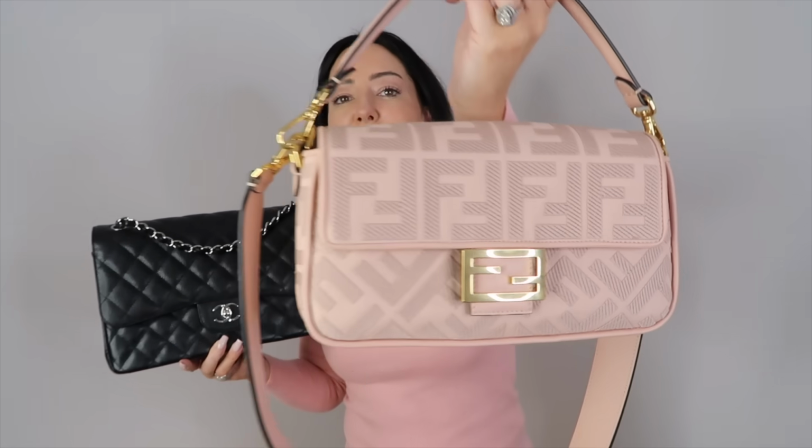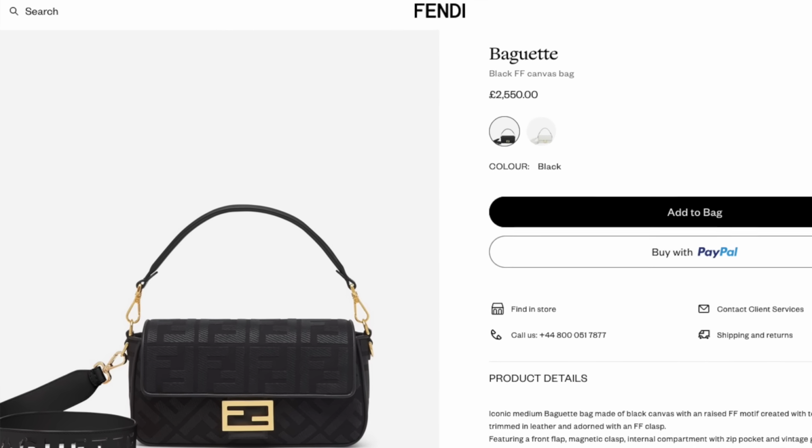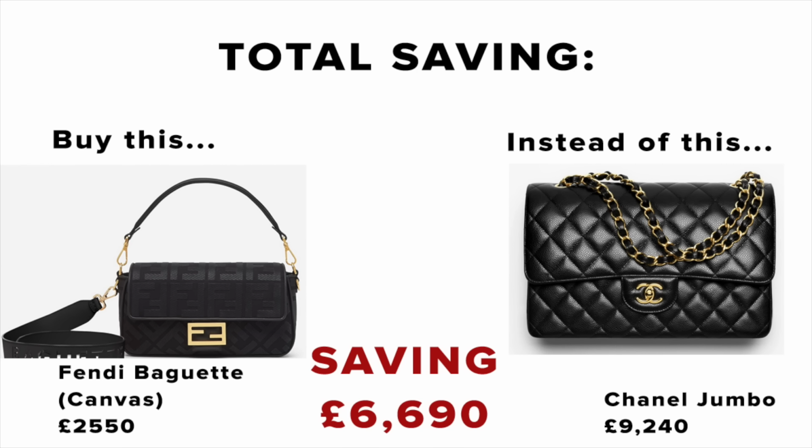If you were to get the canvas version, and I've shown it here in black, just like a classic black, the canvas version is £2,550 versus £9,240. It's huge. So if you were to buy the canvas version in the larger size, you would be saving a whopping £6,690. That is a massive, massive saving, and you're still buying yourself a classic bag that is going to last you, that will always look in style.